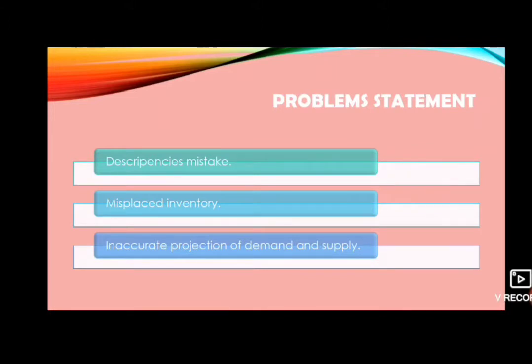The second one is misplaced inventory. Keeping tabs on inventory or stock in the warehouse and store not only wastes time, but also increases labor costs. Manual inventory systems fail to sort and label inventory in a systematic manner. This can result in misplaced, unused, and outdated inventory or stock.